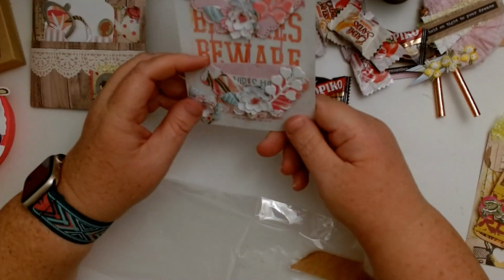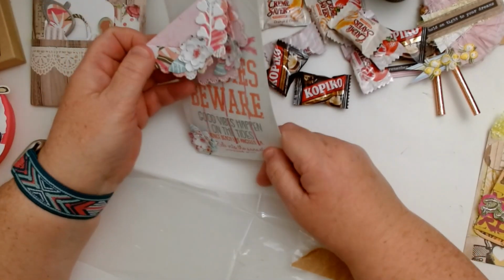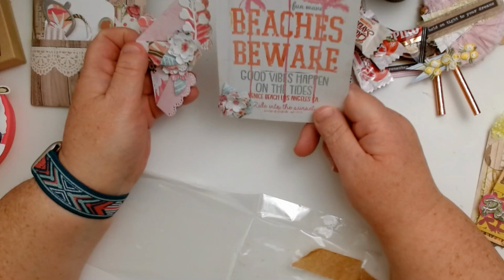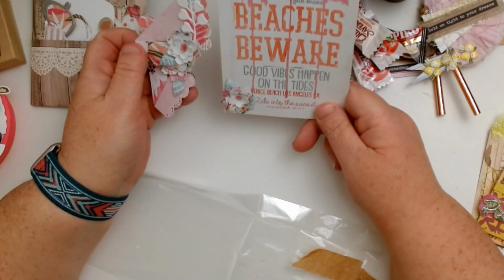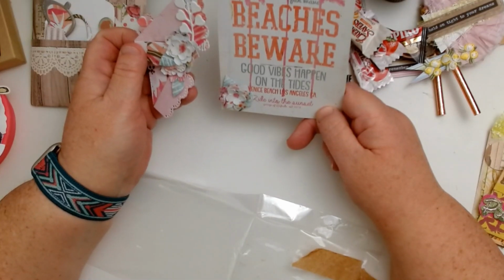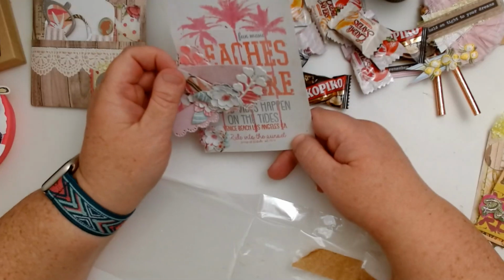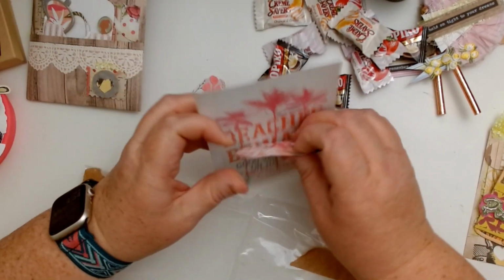These are super cute. I love that. Oh, beaches, fun, Maeve. Beaches, beware. Good vibes happen on the tides. Venice Beach, Los Angeles, California, right into the sunset. That is so cute. And then these are like more little bookmarks is what I would call it.